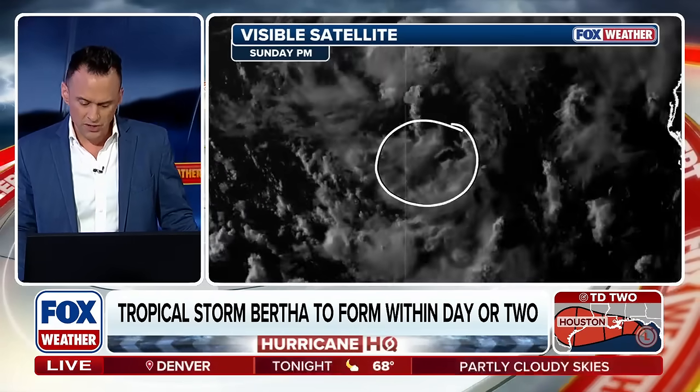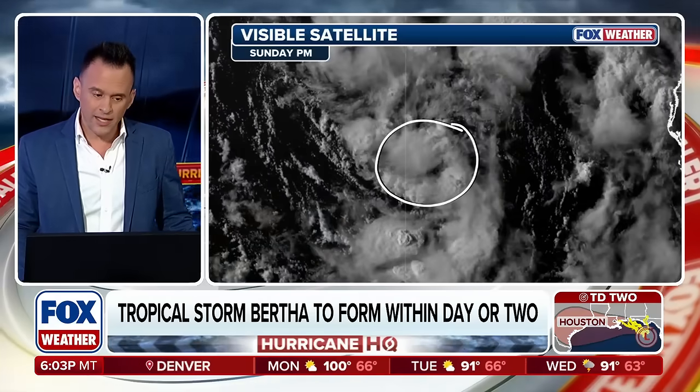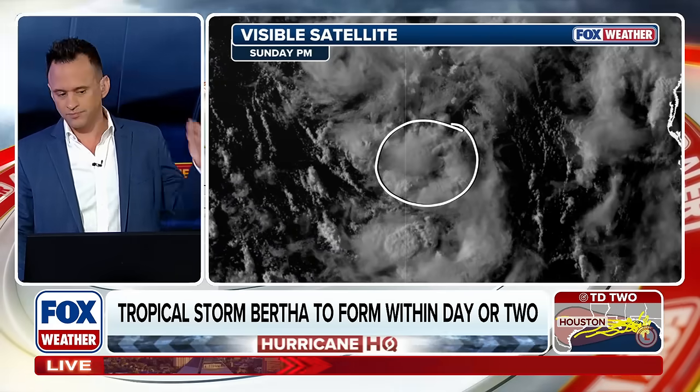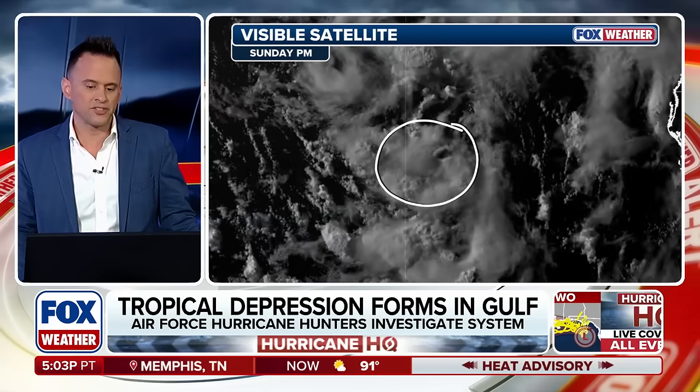And so you're seeing all these thunderstorms that have been going up now. Are they going to be sustained? Well, that'll be the question. So I don't want to step on the gas too hard here. I'm not saying for sure this is a sign that we're going to have a tropical storm at the next update or something like that. I still think it's going to take some time.